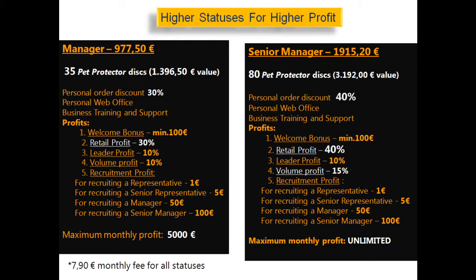To maximize your earning potential and receive profits from the complete financial flow created by team development, you should choose senior manager status. This status has an unlimited maximum monthly profit, which means that all the profit that your team creates in the future, starting from your first member in your infinite binary tree, will be yours without any limitations.